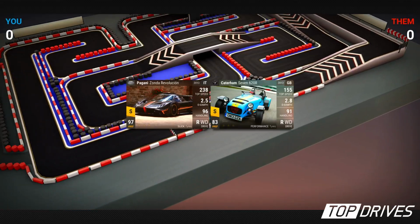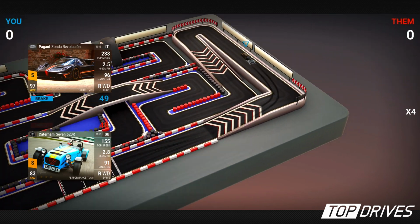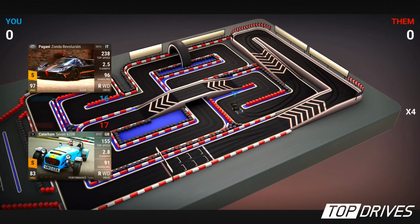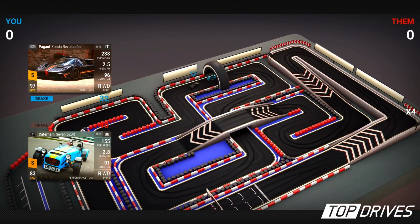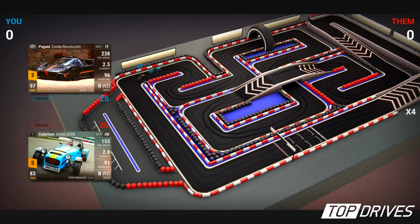And then in terms of twisties, the next thing you might want to think about is your Caterhams, right? So let's have a little look at the indoor karting track with the legendary Caterham 7 620R. The Revolucion has a 0 to 60 advantage, and it has a handling advantage. I think those Caterhams are very narrow, so that makes it tougher for them to get around the corners. And you can see that just takes it all the way home, and it wins that comfortably.